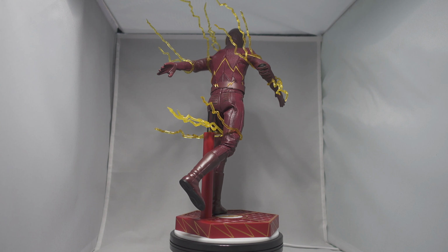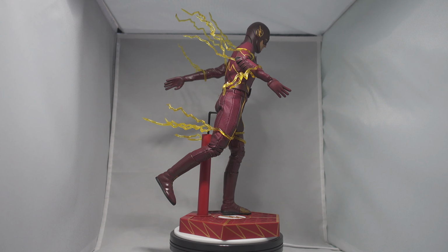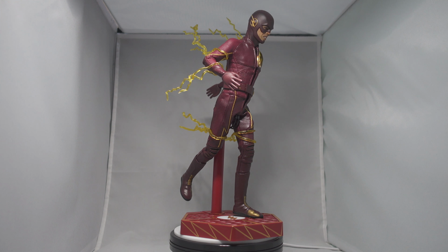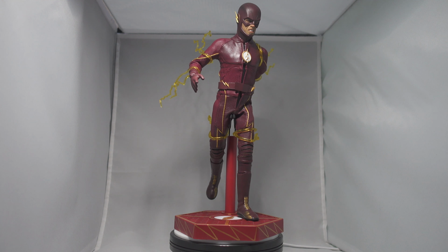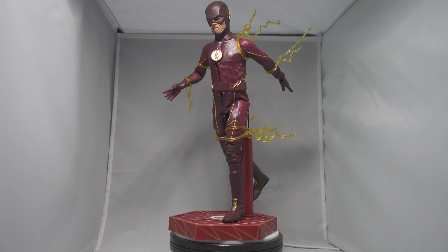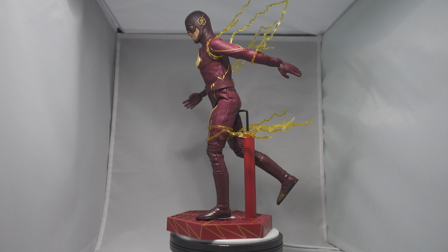But they look great. They really look great. I really like these effects. I like the way that looks there on the stand as he's running. I like the face sculpt, the running face sculpt with the teeth gritted. I've got the white symbol on him again. And I think this is pretty much the way that I am going to display this figure. The stand looks great. Works really well with him. And overall, I just think this is an excellent figure.